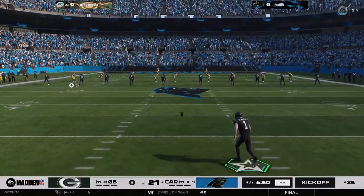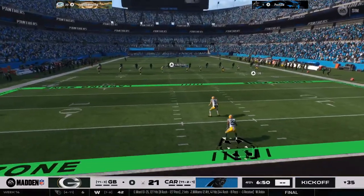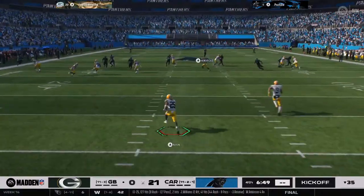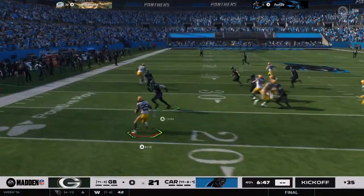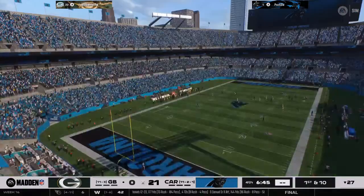Well, Brock, hopefully some short memories on offense as they get it right back here on the kickoff after that pick 6. Nixon now to return it. And he's brought down just beyond that 25-yard line.